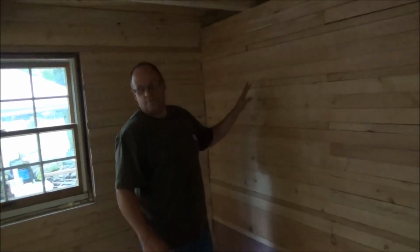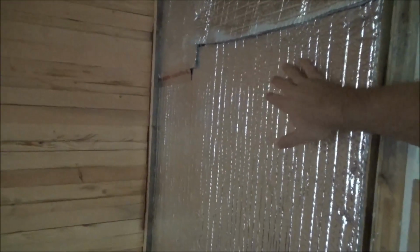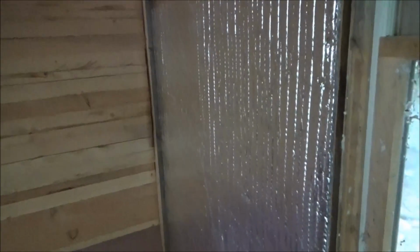Listen, if you ever move out, you can always sell this for a walk-in. Yeah, right. You wait till you see the video when the walls were all silver in here. This whole living room looked like a walk-in cooler, like you said it was. I taped all the seams. I haven't finished this, but behind there, all the seams are taped.